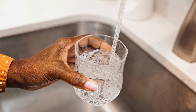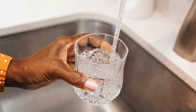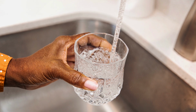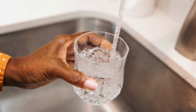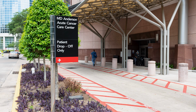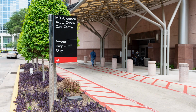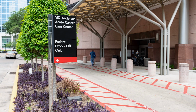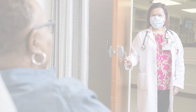It's common to feel tired and have no appetite for a few weeks after CAR T-cell therapy. Do your best to drink fluids and stay hydrated. If you feel well and it's safe, try to walk short distances every day to build your strength. If at any time you develop a fever, shortness of breath, dizziness, or neurological symptoms, go to MD Anderson's Acute Cancer Care Center right away.